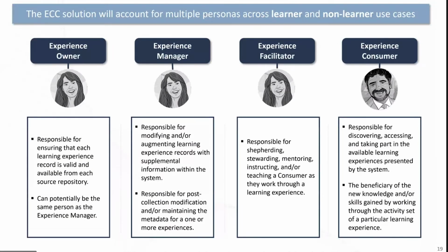And then on the consumption side of things, we have 2. We've identified that there's a facilitator, and this is the instructor, supervisor persona where someone is actually helping someone else work their way through a learning experience. And there are a lot of use cases that actually bubbled up when we did our initial analysis work around this to try to identify exactly who these people are and what role they play in terms of experience.